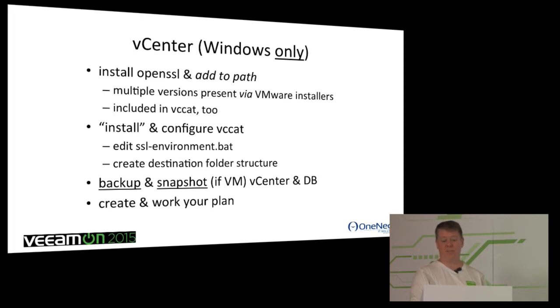VCCat, there's a little bit of prep stuff to it. My next to the last piece where the backup and snapshot when it's a VM is absolutely critical. I have done several of these where we're on the 4th or 5th certificate and all of a sudden it goes sideways and there's no way to fix it. It's in a broken state at that point, and reverting to that snapshot saves the day.